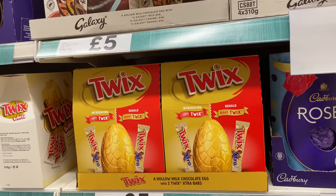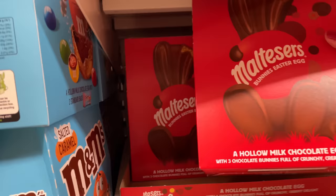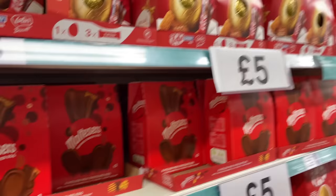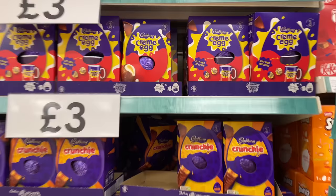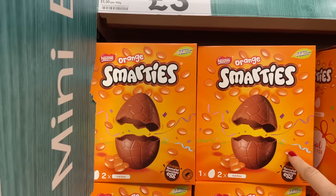It's really funny. Not always, but a lot of them have something inside, like this one. That's an Easter bunny. Look, with Maltesers. That's great as well. Oh, look here. You have a Kit Kat. So this is a Cadbury cream egg, and there's a mug inside. Orange Smarties egg. A Mars egg.